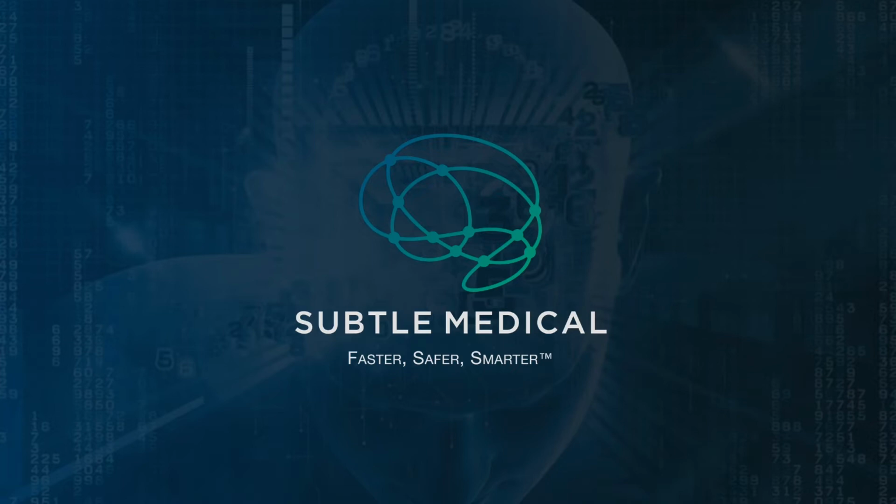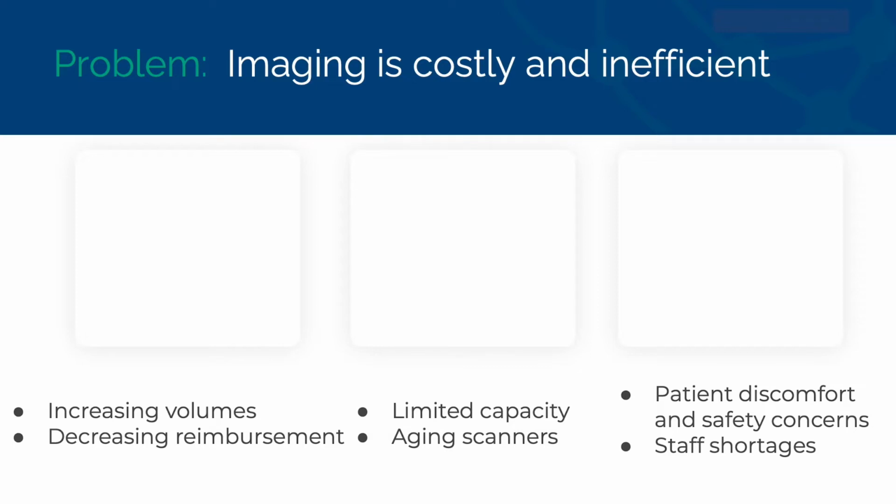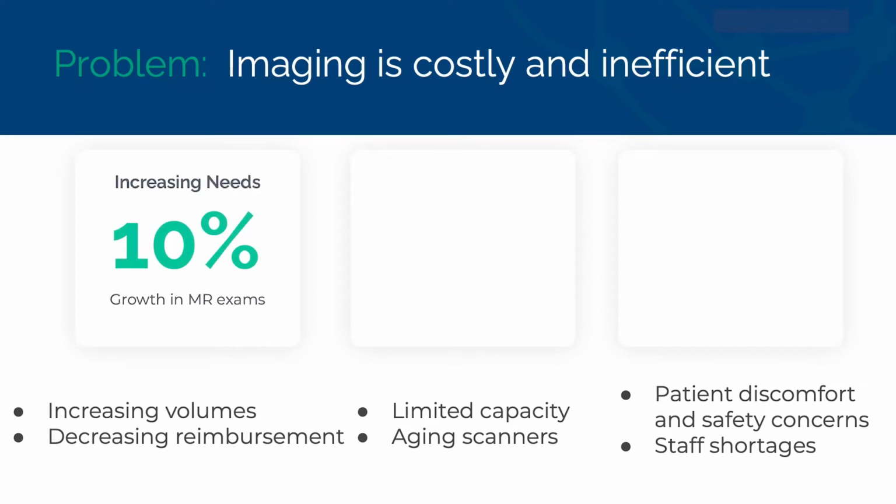Subtle Medical is a healthcare technology company focused on building software solutions powered by deep learning that make medical imaging more efficient and better for patients. Medical imaging is both costly and inefficient. Scan volumes are increasing while reimbursement is declining.